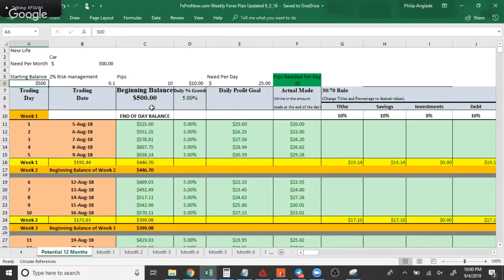So what's going to happen is the starting balance goes in here, and remember, you're always following 2% risk management. So it's going to tell you what lot size you should be at. And let's say 10 pips will give you $10. Now it's going to tell you automatically what you need per day as a dollar amount every single day within that one month.